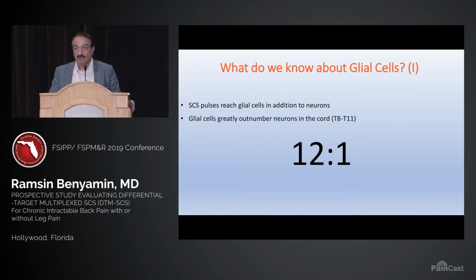As a matter of fact, in this anatomical study that we did with our partners in Spain, we looked at the ratio of glial cells to neurons in the areas where we usually place the spinal cord stimulator, between T8 and T11. This was just accepted for publication in the Journal of Anatomy. The ratio is 12:1, kind of similar to the cortex. So the reality is that spinal cord stimulation does reach glial cells in addition to neurons, and there are a lot more glial cells, 12:1. This is an objective reality that could not be disregarded.